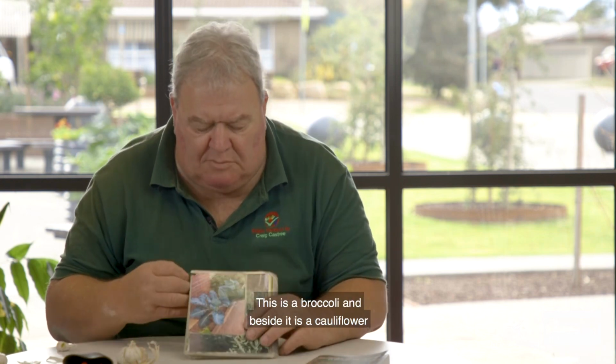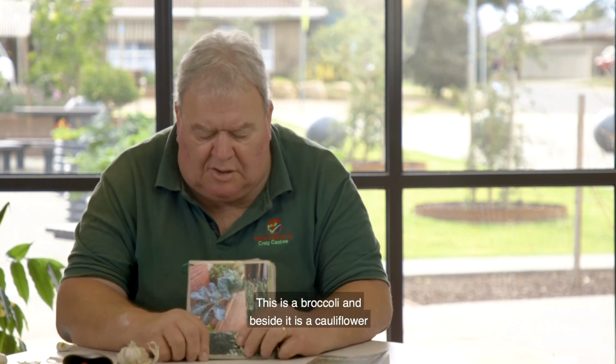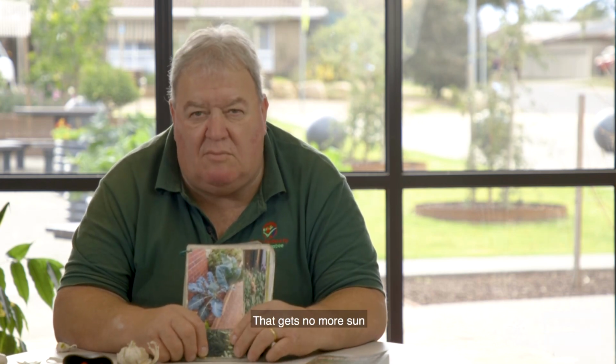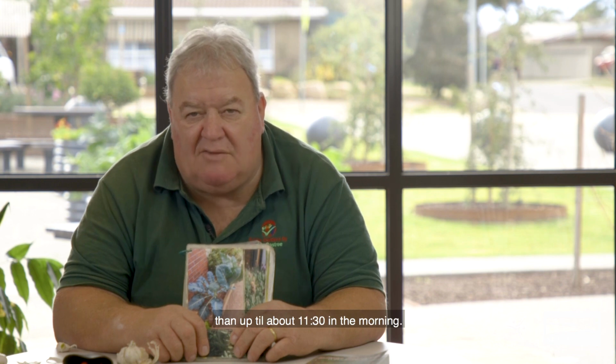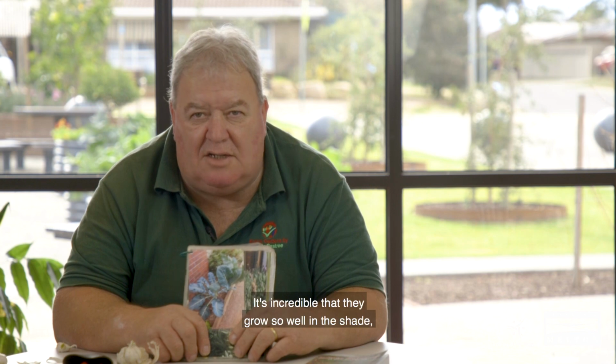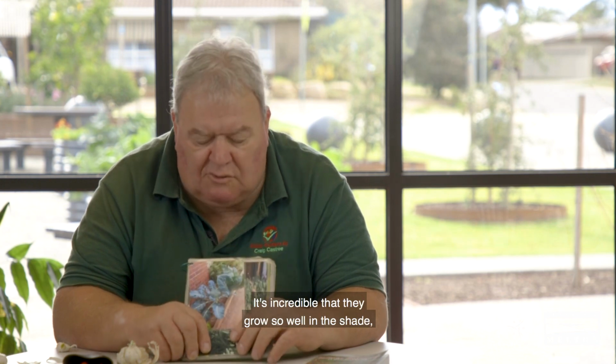This is a broccoli, and beside it is a cauliflower, and that's on the south wall of my house. That gets no more sun than up till about 11:30 in the morning. That's as much sun as it gets, and have a look at it. It's incredible that they grow so well in the shade.